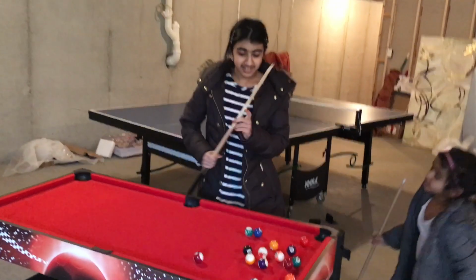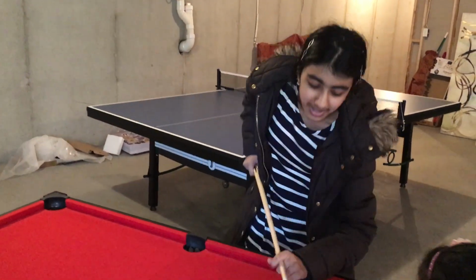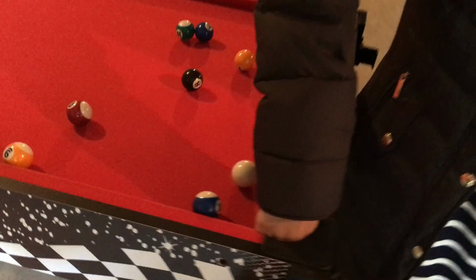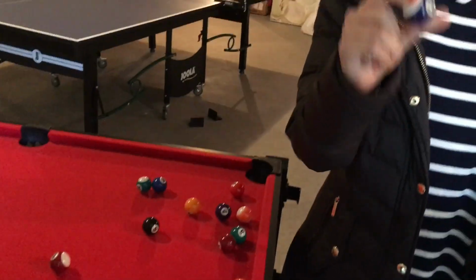Okay, they didn't get it. You have to do it like this so it can easily slide through. Ooh. Oh, I get to win. I get two turns. 12, even 11. Wait. So I got two balls in. I got two stripes in. Yeah. So the first ball is stripes.